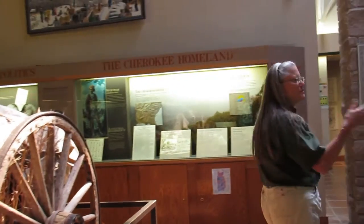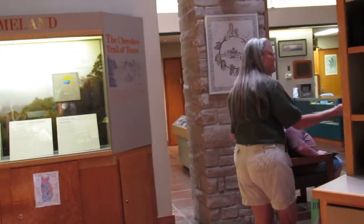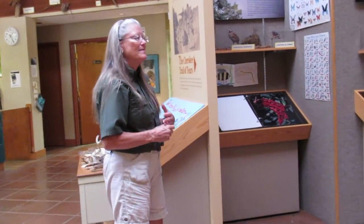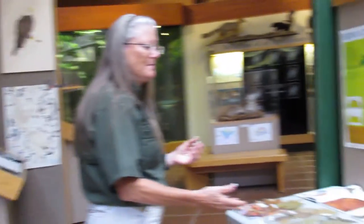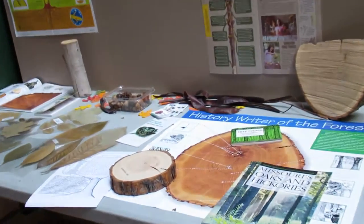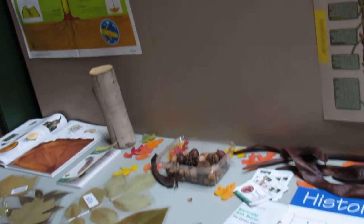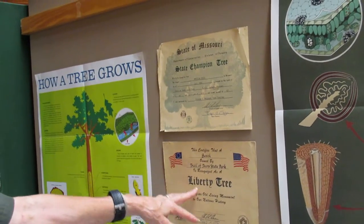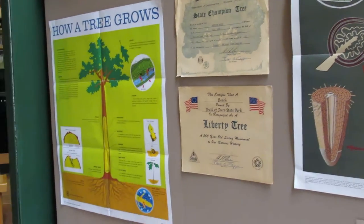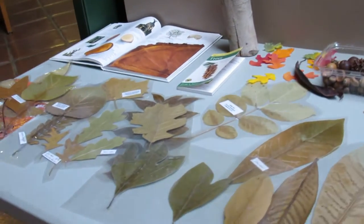So as people walk through here, they come into the other half of the visitor center, which is the natural history, which is plants and animals. So we do different displays. This one is about the history of the forest and how a tree grows. We also have documentation where we have state champion trees in the state of Missouri. And this is from 1976. So that is why it's called the Liberty Tree, which was kind of neat because we found it in the archives. But also it talks about culture.